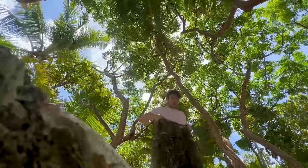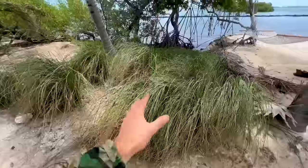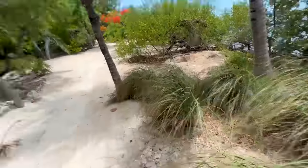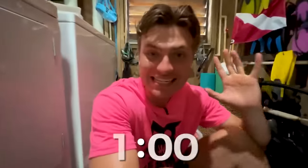Here we go. Oh my gosh, you guys. I'm literally full camo right now. Now let's go find a great place to hide, and there's no way Carter's gonna be able to see me. Ooh, okay, check this out, you guys. Do you see how each of these things are sort of bunched up? Like that's one, that's two, that's three. What if I make myself one of those bushes? I think that's perfect. Let's do this. 60 seconds left.